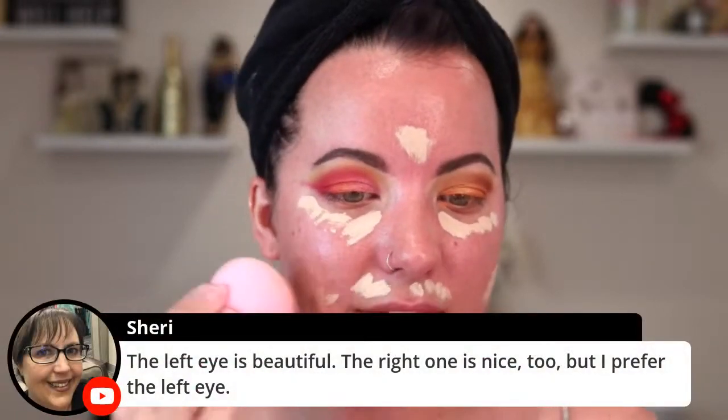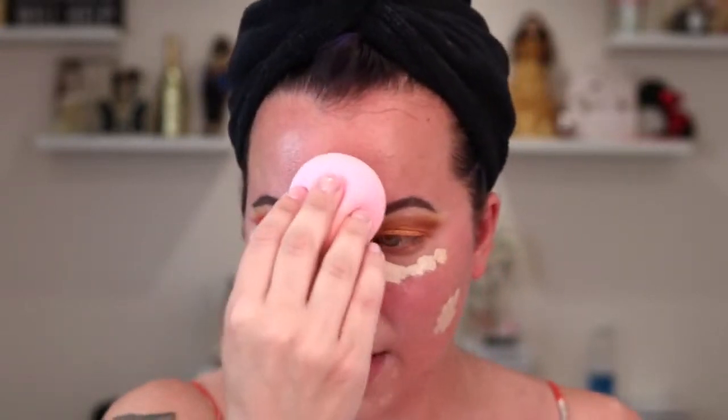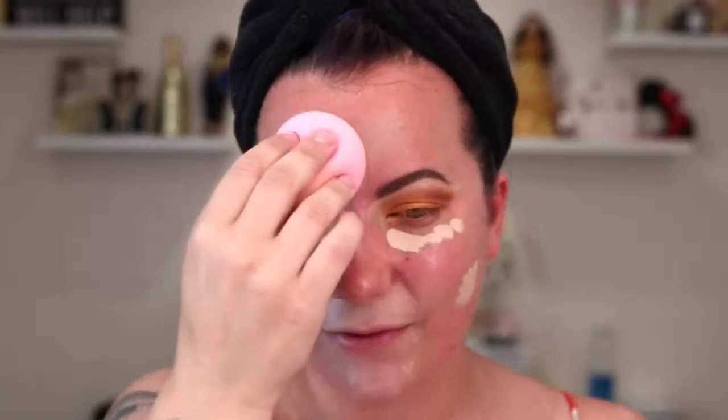Sherry says the left eye is beautiful. The right one is nice too, but I prefer the left eye. Yeah, this eye is definitely more wearable, but I think it's a good mix. But like we were saying earlier, I definitely think it's a better complementary palette versus a standalone. But for palettes of that size, it doesn't bother me at all.